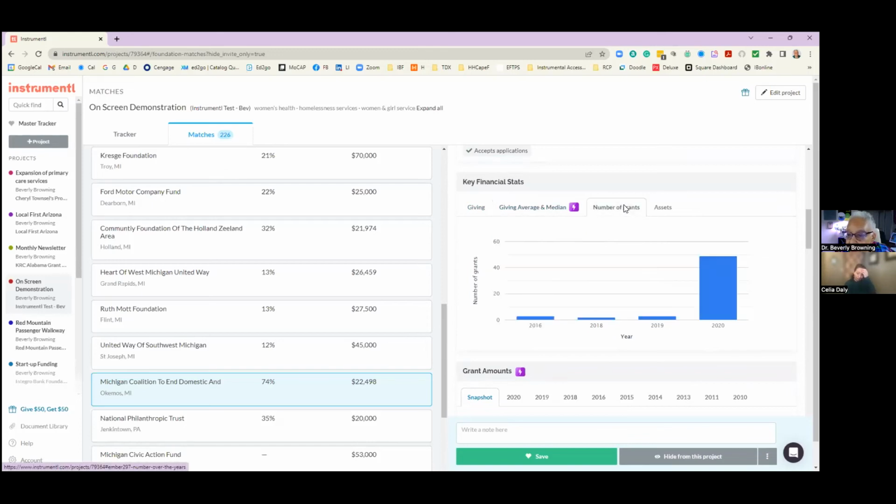Number of grants that were awarded, I would say about 50. And you can just click here and it gives you the value of 49. Their assets, this looks good, 675,000.